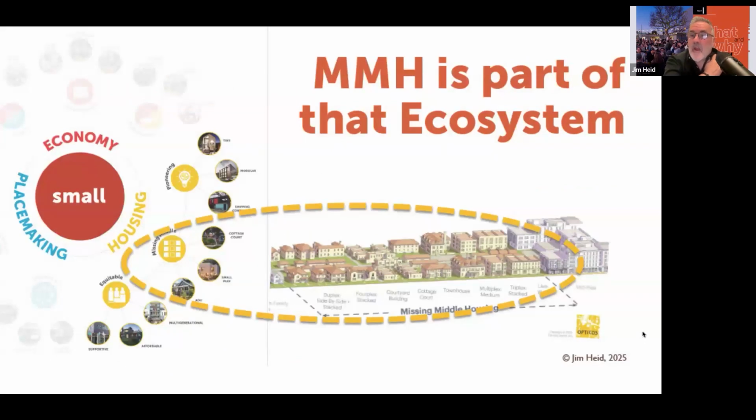And the graphic that I showed you before, this idea of missing middle housing, if you think about this as a Venn diagram, missing middle housing is one component of that larger ecosystem that makes up the building small environment.